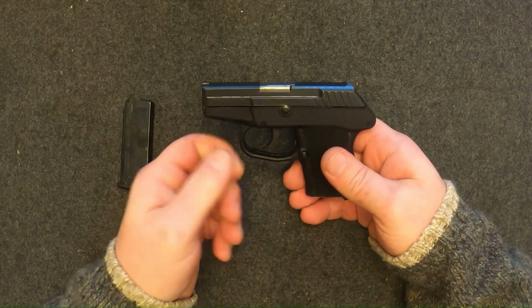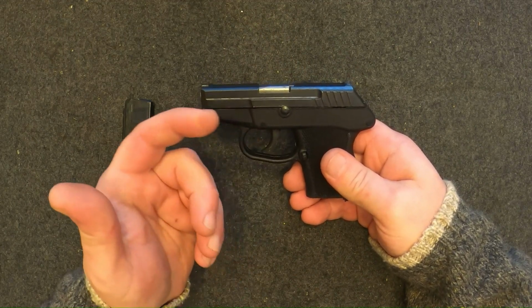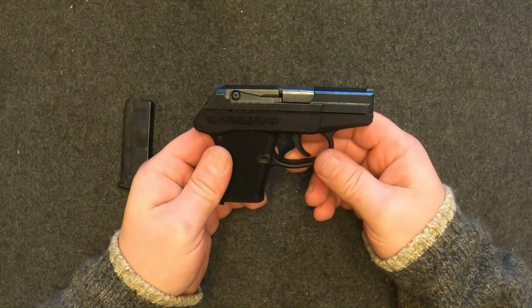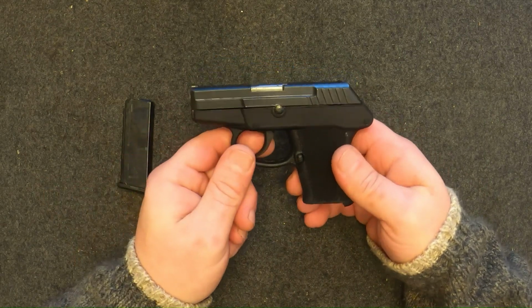But I just picked this up. I got it used, got a really good deal on it. Couldn't turn it down. So, whenever I get a good deal, I'm probably going to take it home. You can see it's got a little finish wear on it, but it seems to be in good shape.